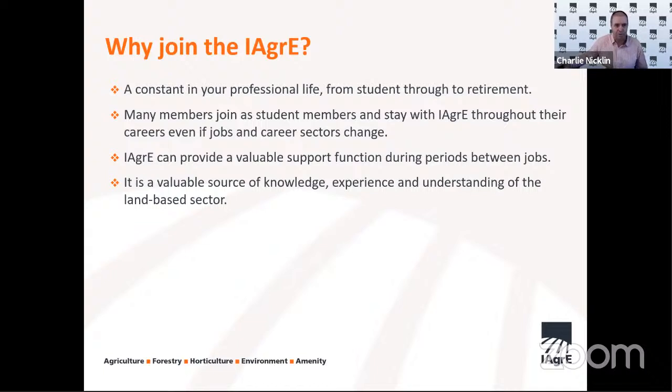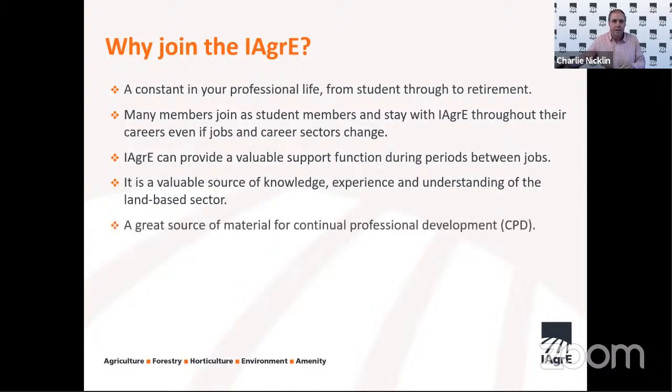It doesn't matter what job you're doing, you can bet your life that somebody in our membership will also be doing a similar job. And sometimes it's great to be able to bounce things off other people not in the same company, with a bit of confidence. It's nice to talk things over with other people. So I think that's a valuable part of it.